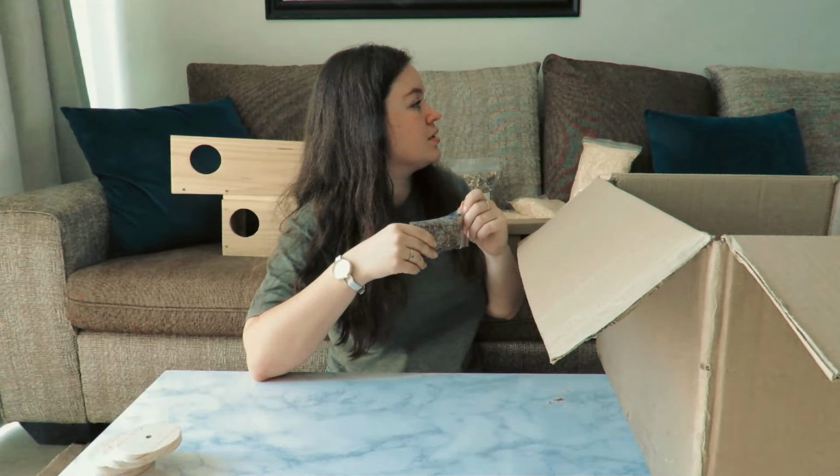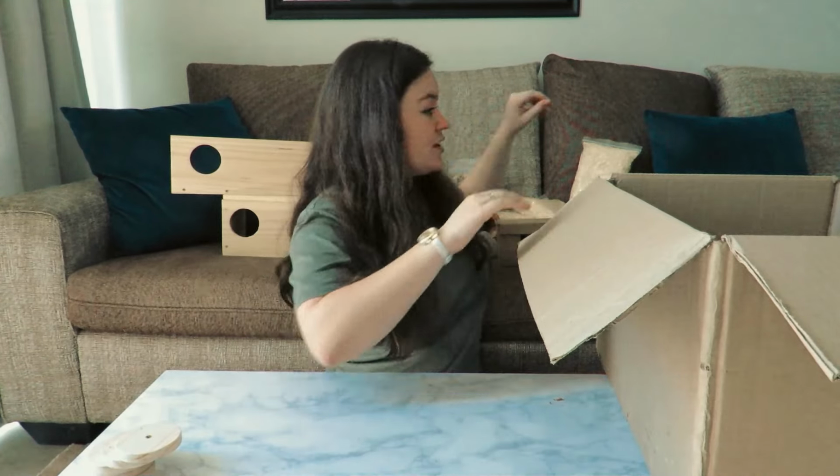Someone's moving out. There's boxes everywhere. Not a fun time.